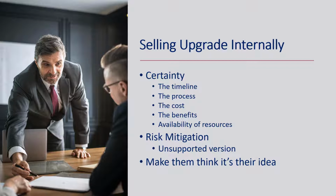My goal is to help you sell it internally. We'll actually help you create your whole return on investment strategy. We'll help you with your presentations if you want us to do that as well. But what I found over doing this for over 25 years is what CFOs and CIOs and any business users you're trying to get approval from is they like certainty.